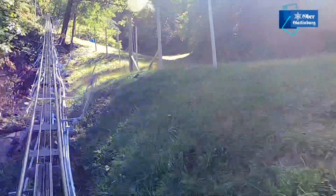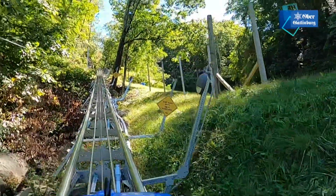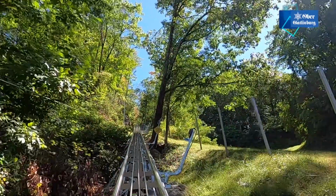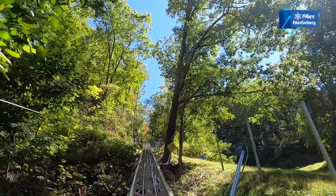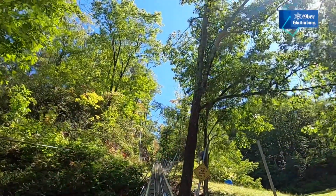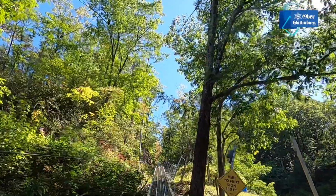Okay, now we go up the big hill. Now, if there are other people here, we're supposed to stay 80 feet back, or 180 feet if it was wet. So if we would have come out here yesterday, 180 feet between us and the next rider. However, right now we are the only riders, so we can go fast.